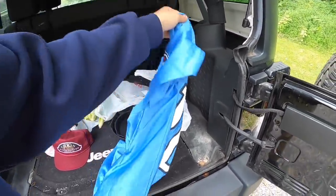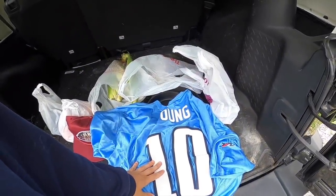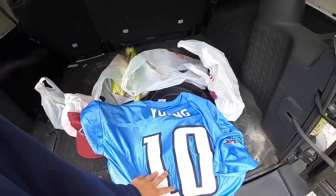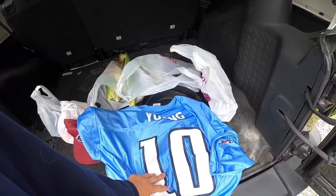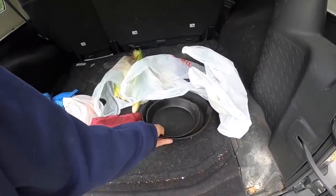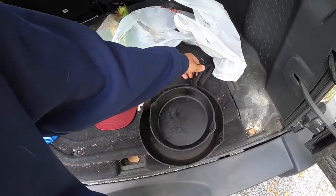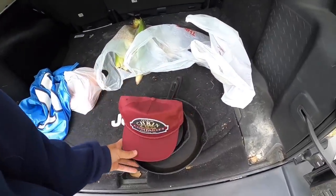Got one, I guess this is what, Steve Young? Not Steve Young. Is it Steve Young? I don't think it's Steve Young. Forgot the guy's name. Not Michael Young. I don't know, football jersey. It was only $1. Got some cast iron, which really isn't much. This is all made in Taiwan. That would be that.